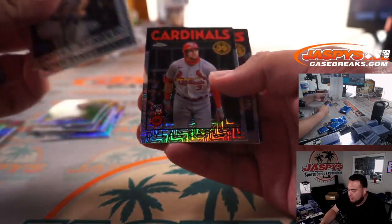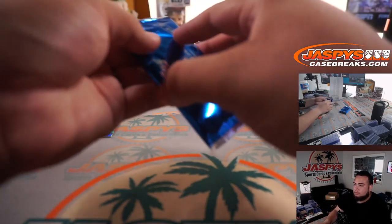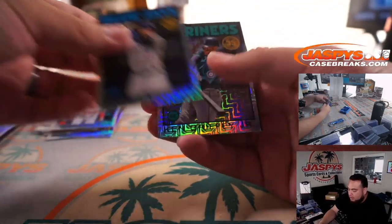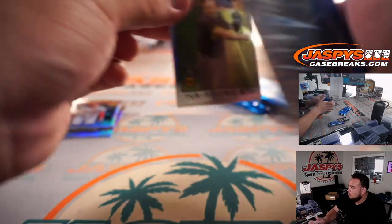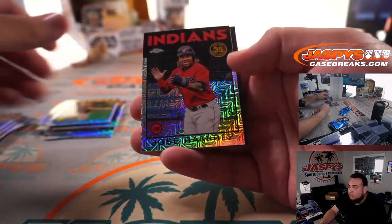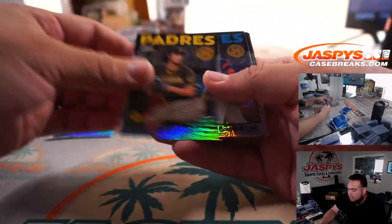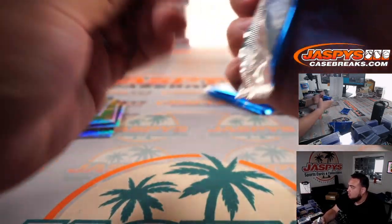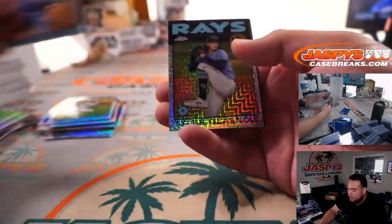Corey Seager, Noah Syndergaard, Dylan Carlson, rookie, and Mike Schmidt. Juan Soto, Walker Buehler, George Springer, and Ken Griffey Jr. Ha-Seong Kim, Kirby Puckett, Jose Altuve, and Jose Ramirez. Dane Dunning, Yu Darvish, Ronald Acuña Jr., JT Realmuto. Luke Voit, Jake Cronenworth, Aaron Nola, and Tyler Glasnow.